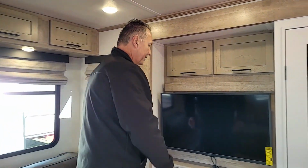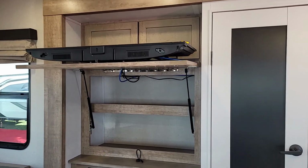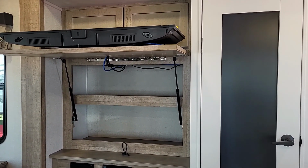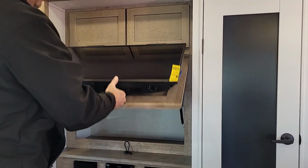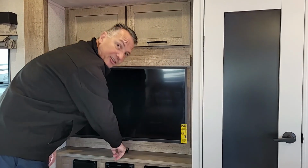One of the things that is always fun to show customers is our lift-up TV. Whenever the floor plan is in the slide room like this, it allows us to do this and just gives you, again, extra storage. There's tons of things that you can put in there, and customers really like it. It's got a little bungee cord here that once it's shut, you can latch it for transit.